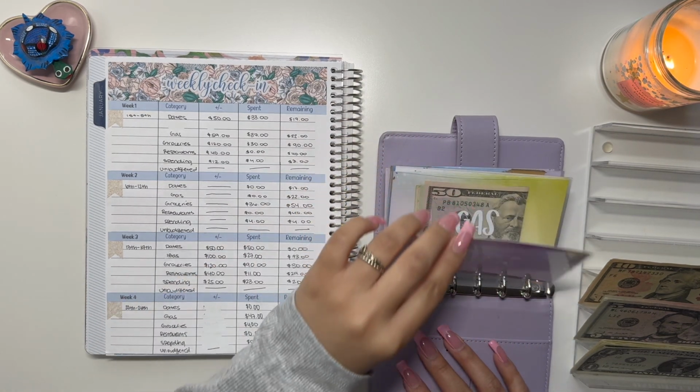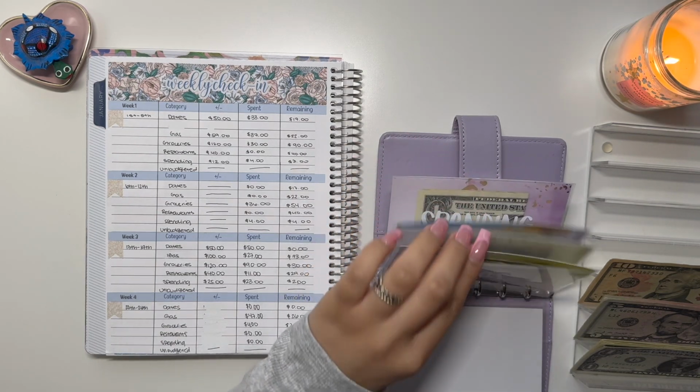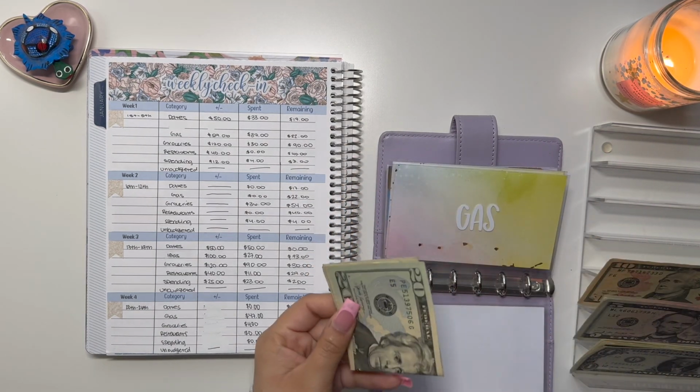Dates is nothing. Gas, we are unstuffing 47. So we're just going to take the 50.